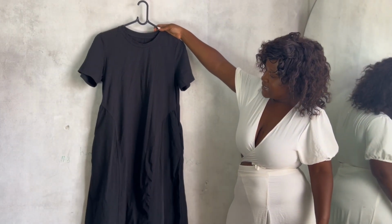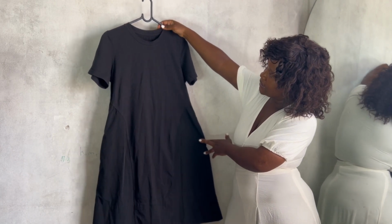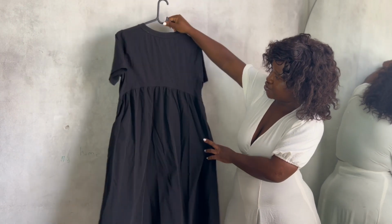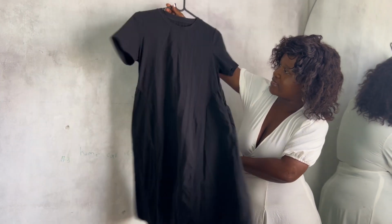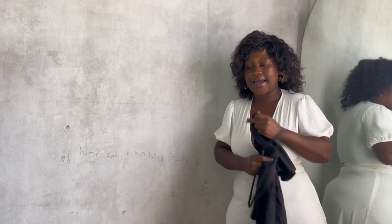Up next is this simple t-shirt dress with some side pockets. It's really just a simple shirt dress, and it looks like this at the back. I would rate this one a 9 out of 10, also mainly because the color is fading.